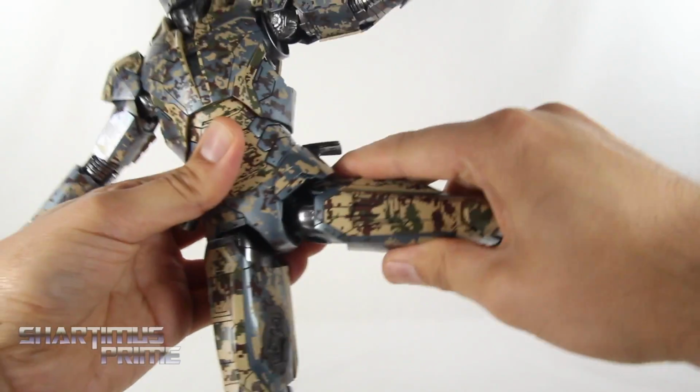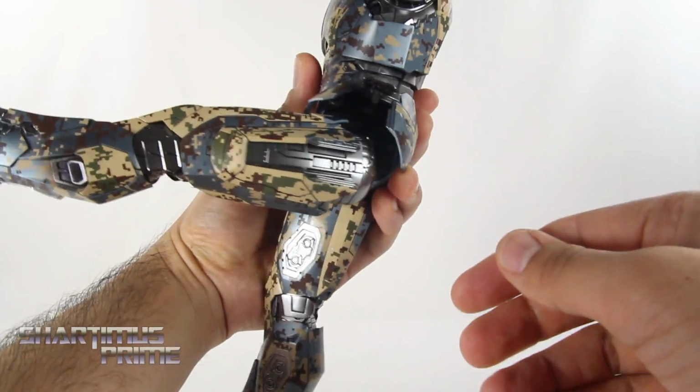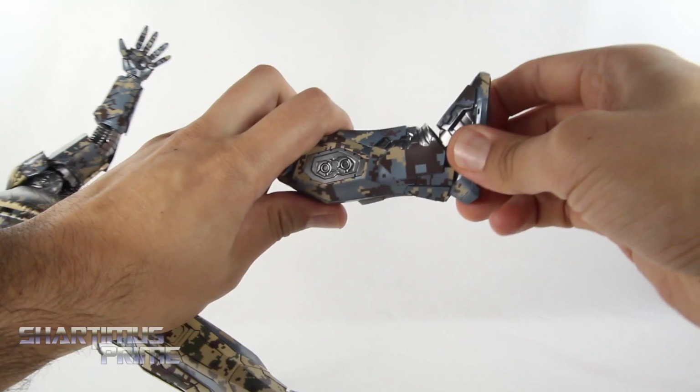And you can move the legs outward that far. You can have him kicking forward pretty far, and he will move back just a little bit. You get the upper thigh rotation. Then he has the double jointed knees that bend in all the way like so. And then you can detach the ankle just a little bit.